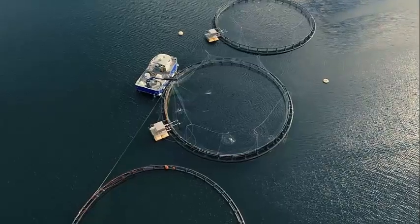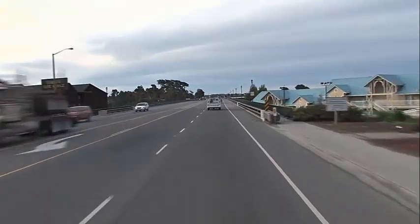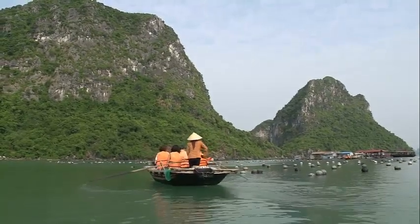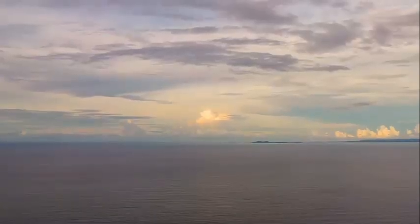Here's what you can explore and experience at Aberdeen Fishing Village. Sampan Rides. One of the highlights of visiting Aberdeen is taking a sampan ride around the harbor. Sampan boat operators offer short tours that take you through the fishing boats, stilt houses, and floating restaurants. It's a unique way to immerse yourself in the village's maritime atmosphere.